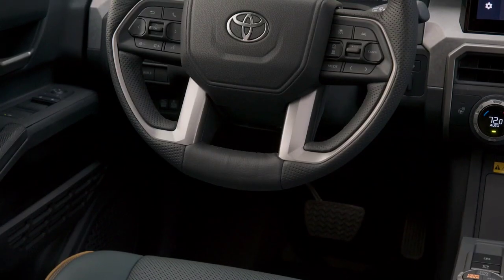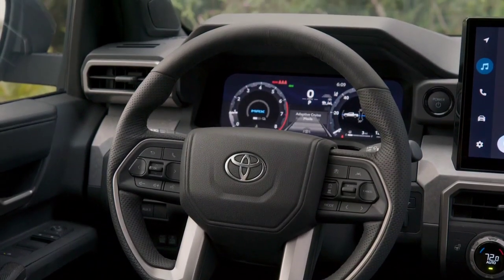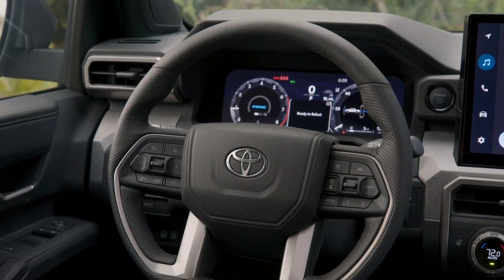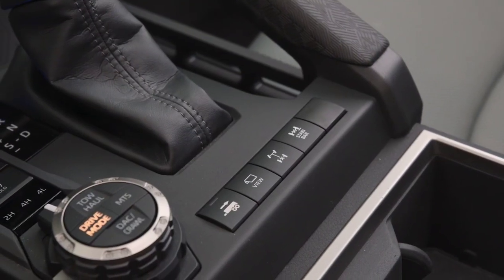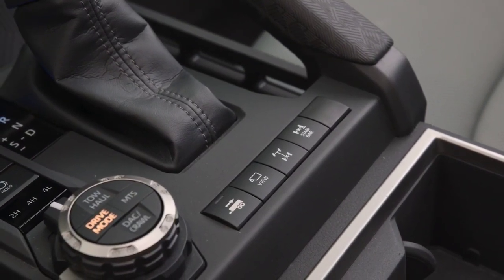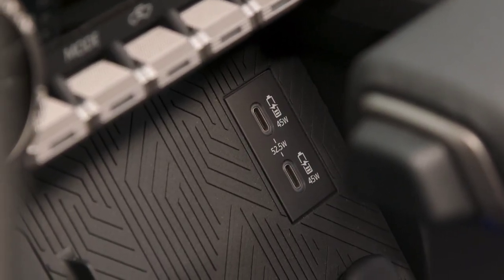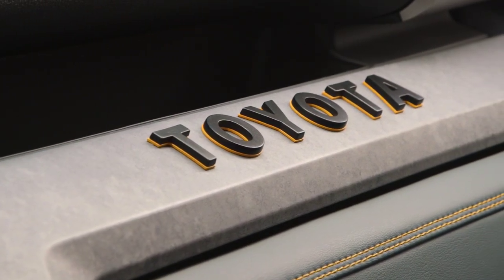The Multi-Terrain Select drive mode function now extends to 4WD high as well as 4WD low, with three modes adjustable on the fly: mud, dirt, and sand. Toyota also says the Crawl Control function, basically cruise control for off-roading, is much quieter than it was last year and comes with five adjustable speeds.